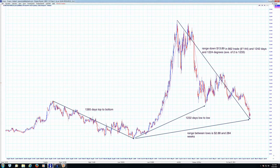Because it's a big bear run, I have to look at the big picture. Big picture for me is minimum weekly. So I went right back to 2003, basically 12 years. And this big bear run we had down here, which at the time would have been huge for the stock, that was its record high at that point. We had 1385 days top to bottom. So it went down from 05 to 09, 1385 days.